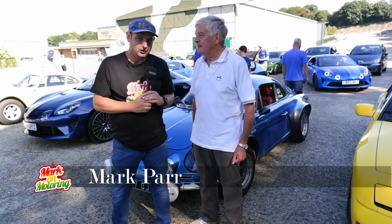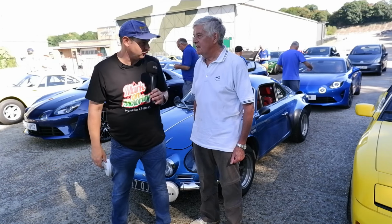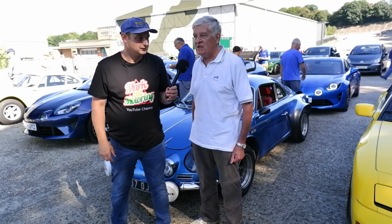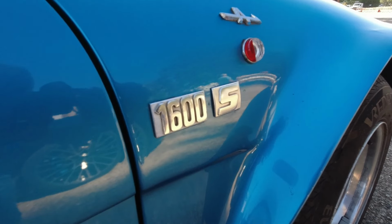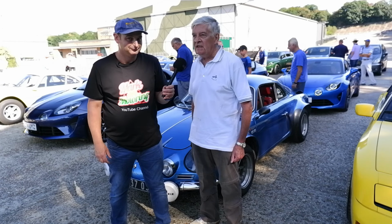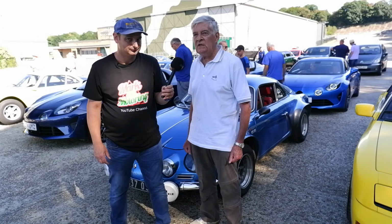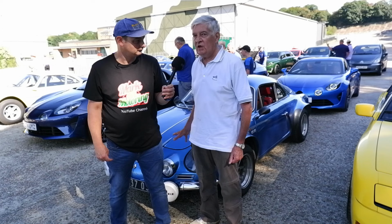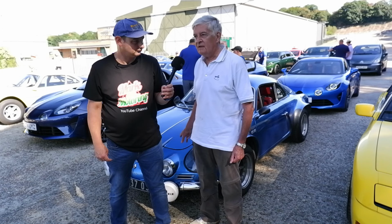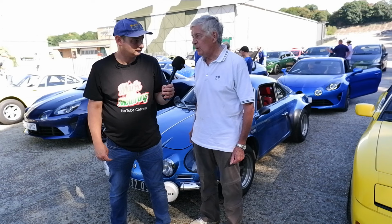Now, Tim, you've got this rather fascinating A110 behind us, and it's got quite an interesting history, this vehicle. Yes, this is a 1970 1600S, one of the first ones. That was the first year they were built as a 1600S. And in 1971, it was bought for a woman called Christine Dacremont. She's a French rally driver. It was the first one she owned, the first one she rallied, the first one she scored points in, and in 1971 she was French Women's Rally Champion.